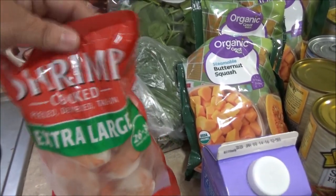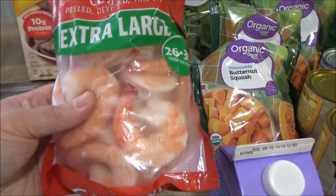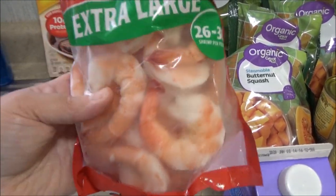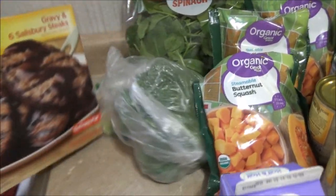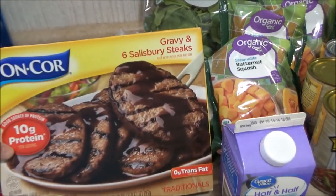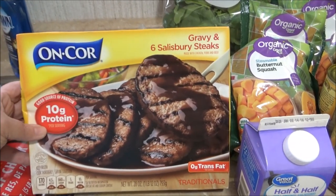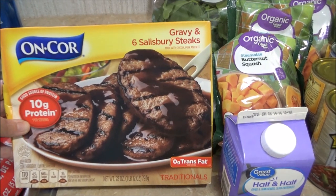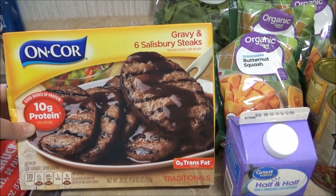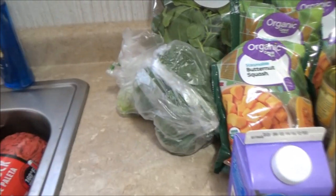I got one of these bags of extra large shrimp. I usually fry these up and make my husband shrimp for dinner. I got one of these Encore gravy and Salisbury steaks. I've said this in a lot of my videos that I love the Encore. To me, they have the best flavor when it comes to a boxed Salisbury steak and gravy.